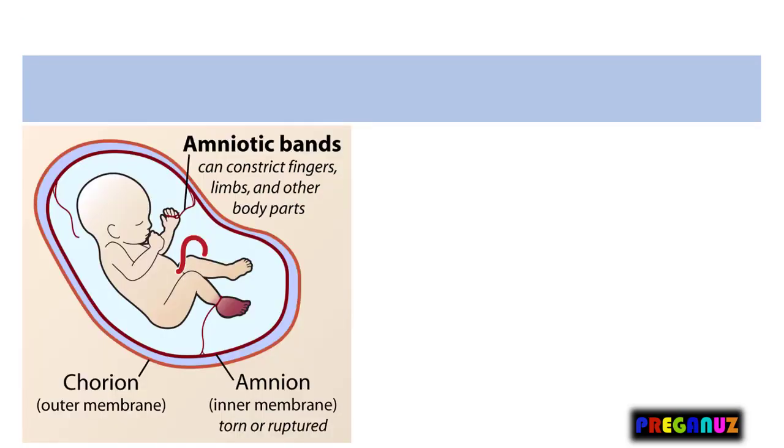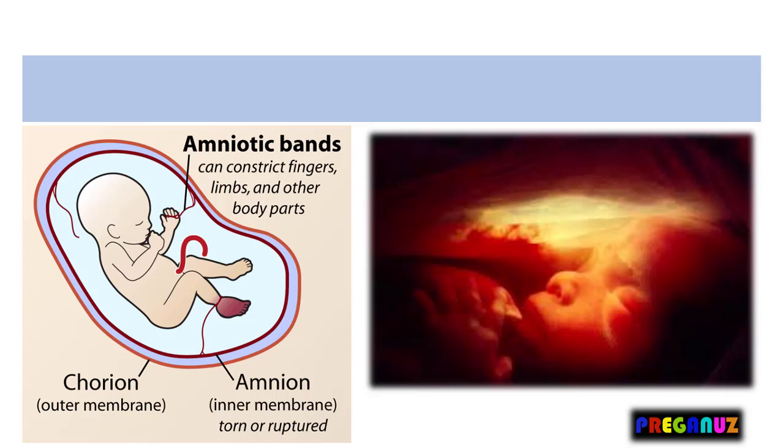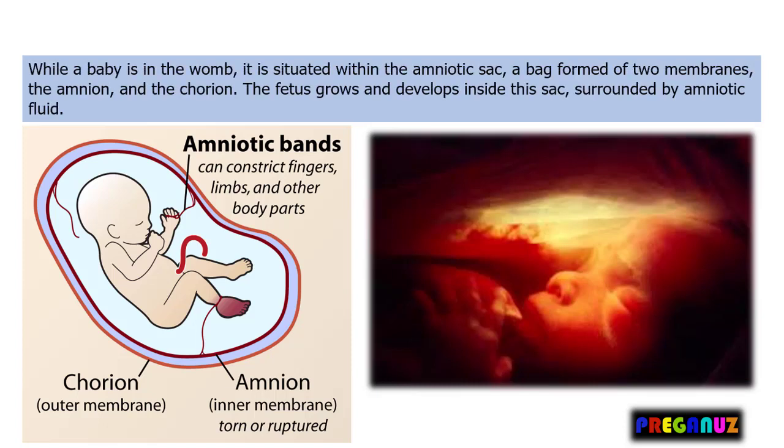Next, here you can see a picture showing the amniotic band. Basically, from this picture we need to understand how a baby grows. So again, what is this amniotic fluid? While a baby is in the womb, it is situated within the amniotic sac. The amniotic sac is nothing but a bag formed of two membranes, the amnion and the chorion.